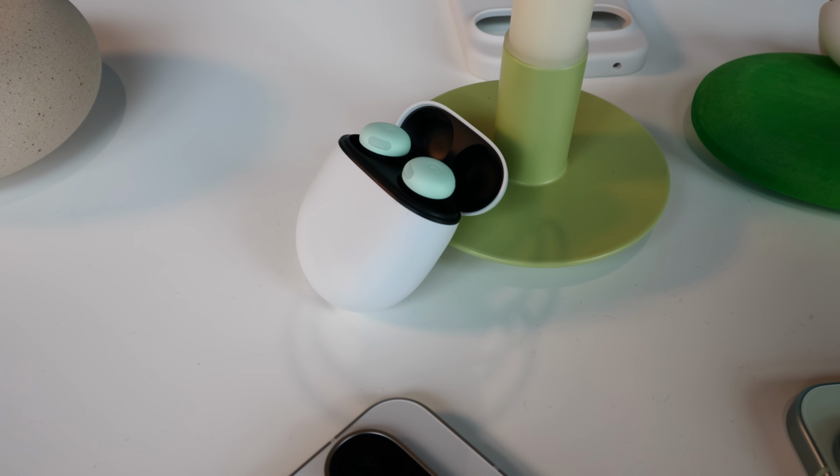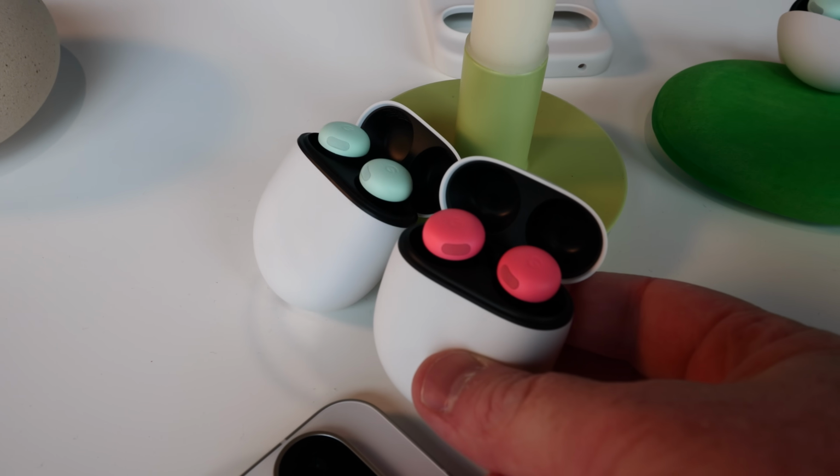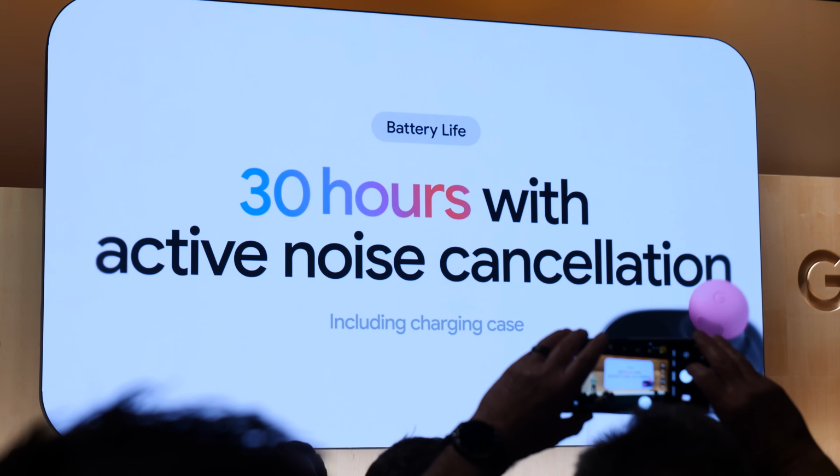And then you have all the other controls where you can swipe to change volume, tap to pause and play, and then hold down to turn on transparency mode if you want to hear what's going on outside. And an 11mm driver, which gives you more powerful bass, and a new high frequency chamber for more treble. The earbud battery will last 8 hours, with the case giving you up to 30 hours of usage.